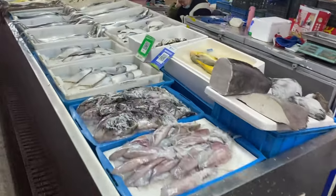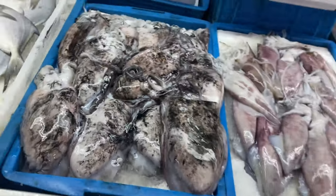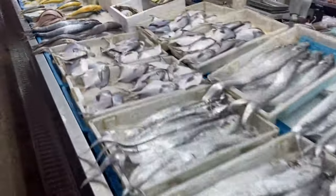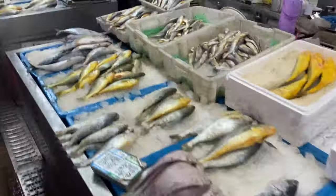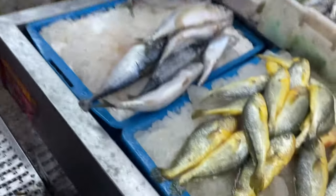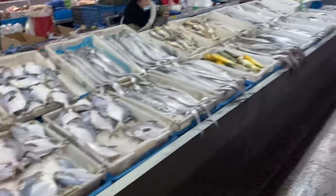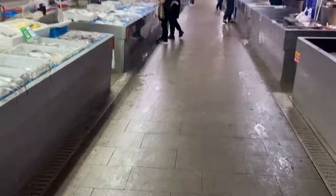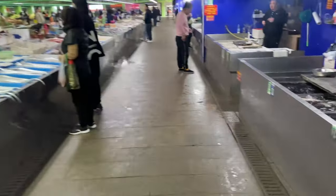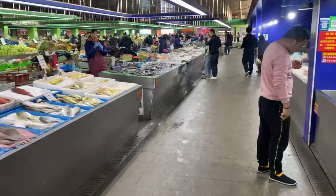Here we're trying to go buy some fish, and as you can see from the footage, I saw this thing. I didn't really know what it was, and I was looking at it carefully. I was like, damn, what is this? So yeah, that's the Chinese local market for you. Yeah, so we're in the fish aisle, you can call it aisle or something. So here we were trying to find tilapia.